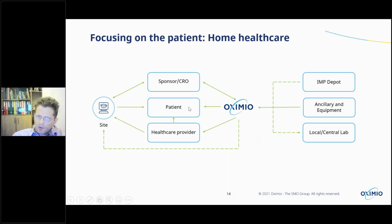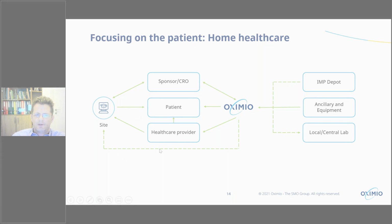The patients are always the responsibility of the site and specifically the principal investigator. And principal investigators may delegate, according to regulations, certain parts of their authority in order for some of the parts of the protocol to be deliverable at the patient's home. This is where we come into action.